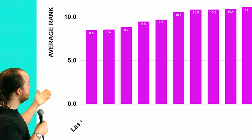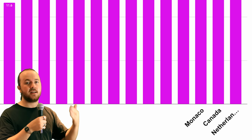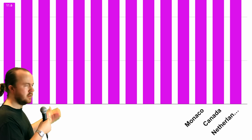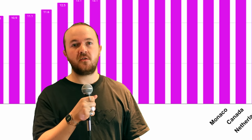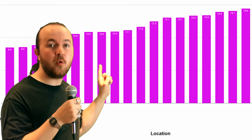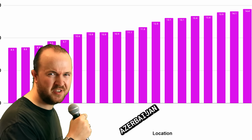And so, with all of our categories completed, we can find the average rank for each track and plot them all on this massive graph. According to this, Las Vegas, Italy and Belgium, Monaco, Canada and the Netherlands are the least average circuits on the calendar, and that checks out. But who's in the middle? One track did in fact finish with exactly a 12.5 average rank, and that track is Baku City?